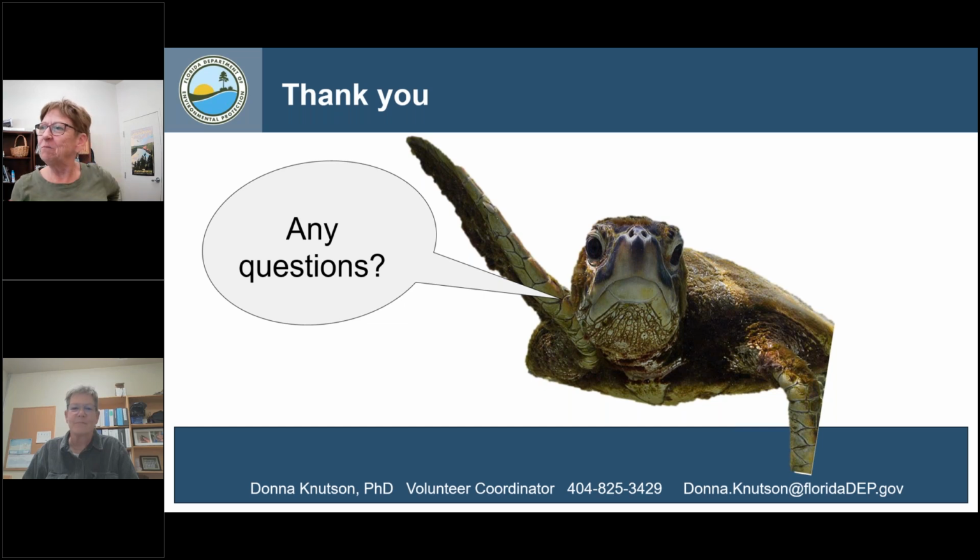I have a question here from Susan Farmer. She asked, you said that leatherbacks have billiard ball size eggs. What size are the green turtle and loggerhead eggs?